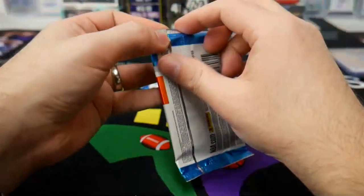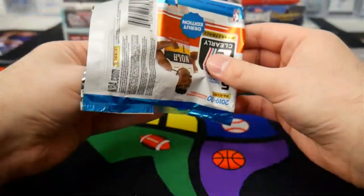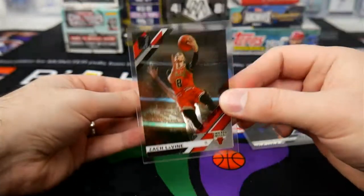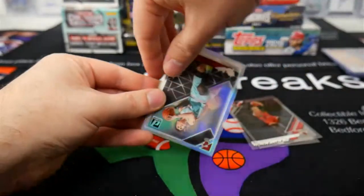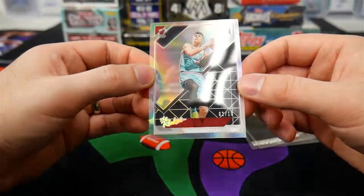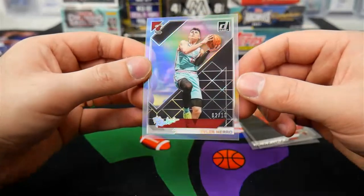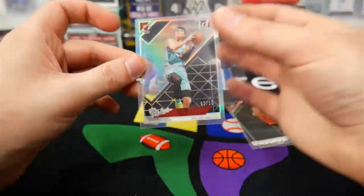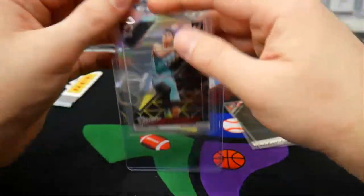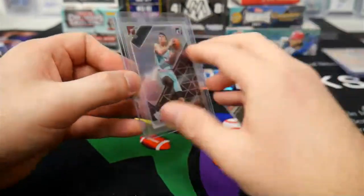All right, next pack. Bases of Donovan Mitchell for the Jazz, Zach LaVine for the Bulls. Nice. For the Miami Heat, Tyler Herro, the rookies, 2 of 10. What a box. For the Miami Heat, 2 of 10, the rookies. Going to the Heat.